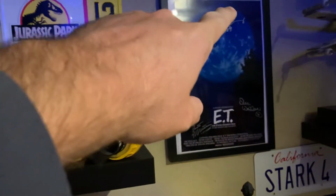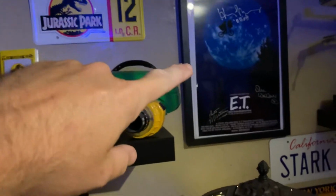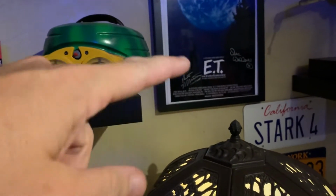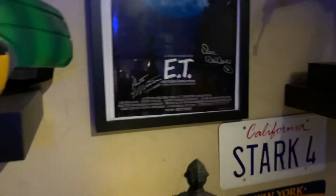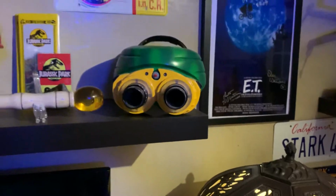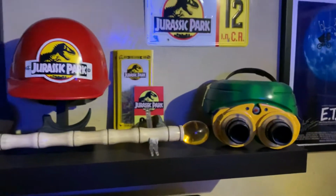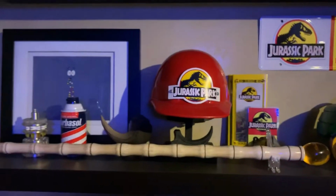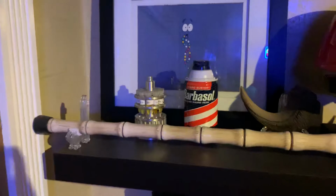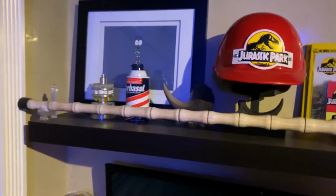signed by, was it Henry Thomas, I believe his name is, Wallace, and such, who was Michael. So signed. And Jurassic Park, which is one of my other favorite movies. That's a screen used Mr. DNA cell from the movie. Everything else are replicas.